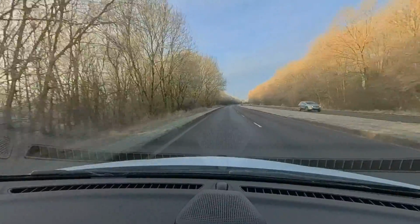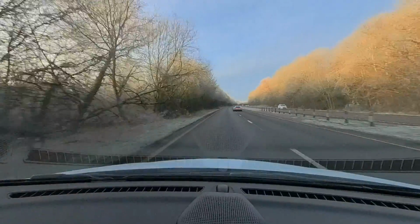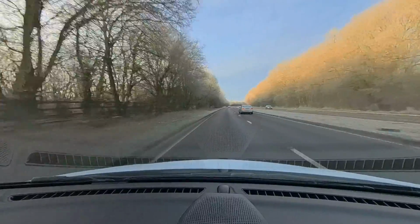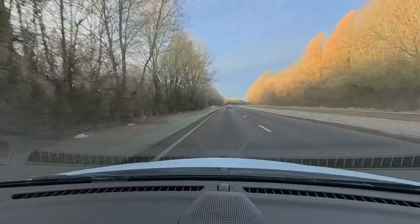So before you accelerate up to those faster speeds, make sure that you are checking your mirrors. And if there are any slower moving vehicles trying to overtake, allow them to overtake, get back into the normal driving lane before we then proceed to go a little faster.